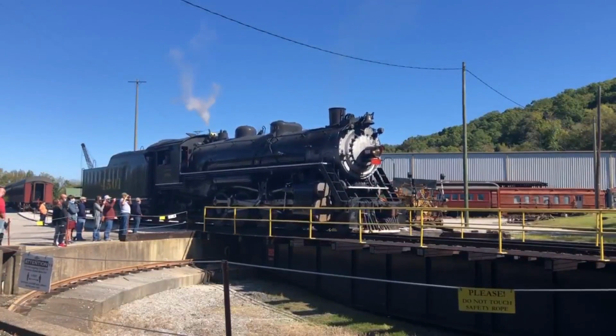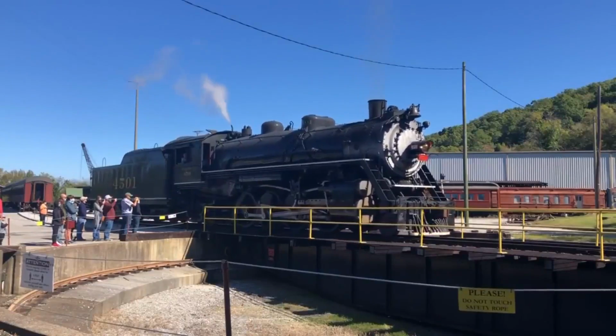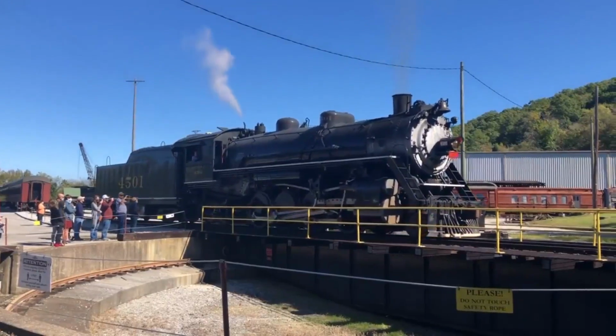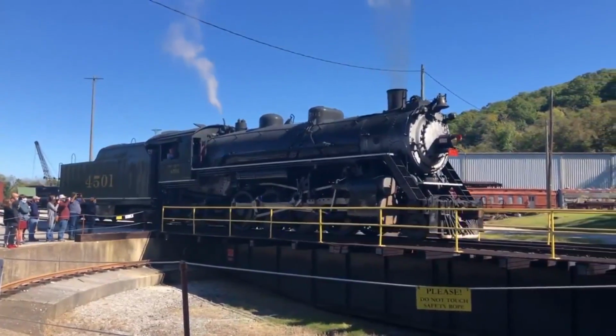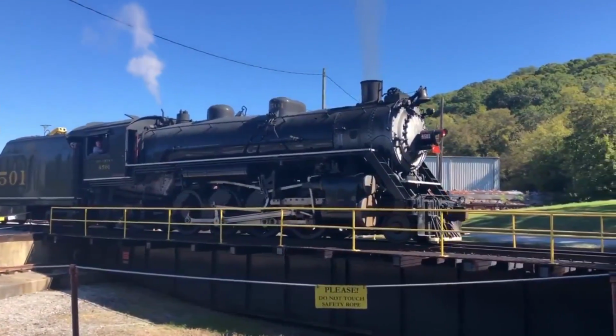This was also the very first 2-8-2 ever purchased by the Southern Railway, of hundreds they had eventually purchased, and ironically enough, it is the only Southern Railway 2-8-2 that survives today. It was also the first piece of equipment acquired by the museum, and is still to this day the most famous piece of equipment we have in the collection.